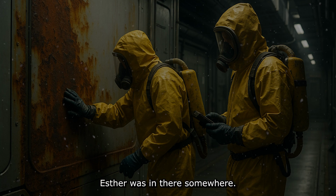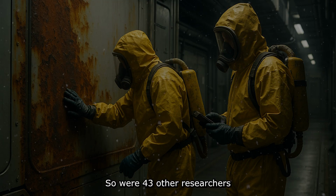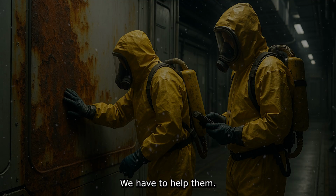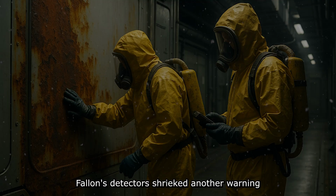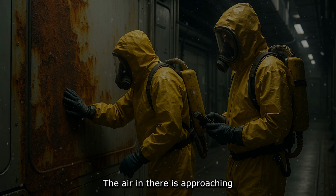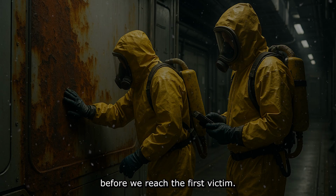Ezra was in there somewhere. So was Dr. Martinez from chemistry. So were 43 other researchers whose only crime had been showing up to work on the wrong day. "We have to help them," I said, moving toward the door. "With what?" Thalen's detector shrieked another warning as the contamination level spiked. "The air in there is approaching lethal toxicity. We'd be dead before we reached the first victim."